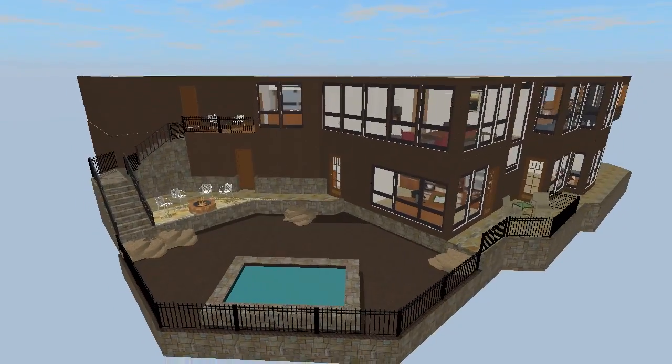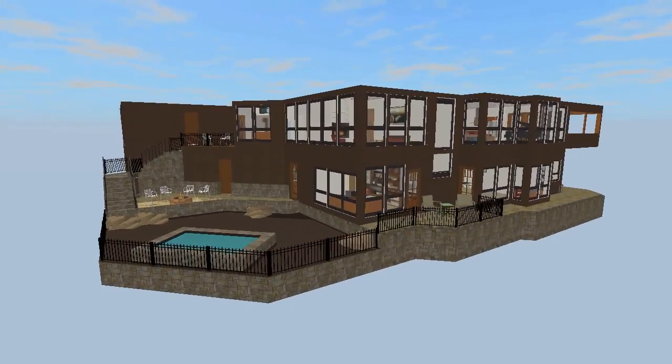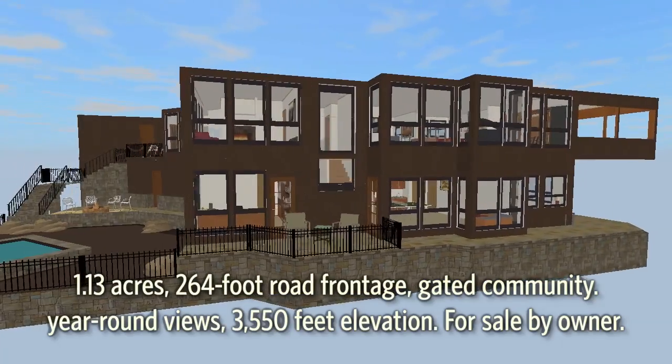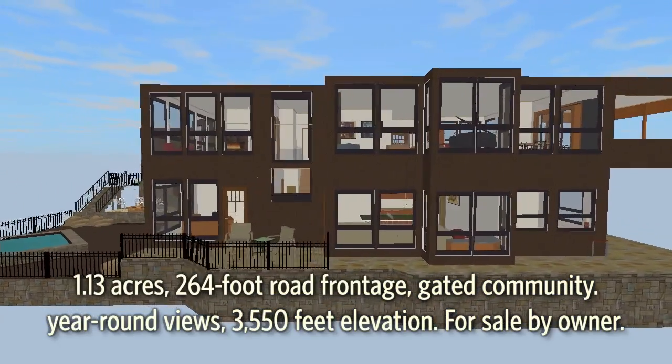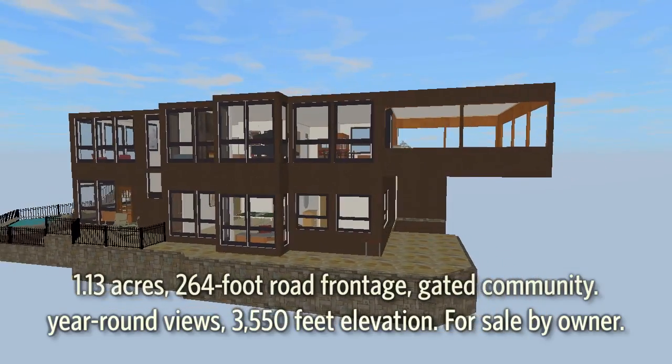So there you have it, the complete tour. Imagine looking out all those windows to the gorgeous mountain scenery in the distance every single day. Make no mistake, it's the land that's for sale, but you can bring this dream to reality with the included house plans or start from scratch.